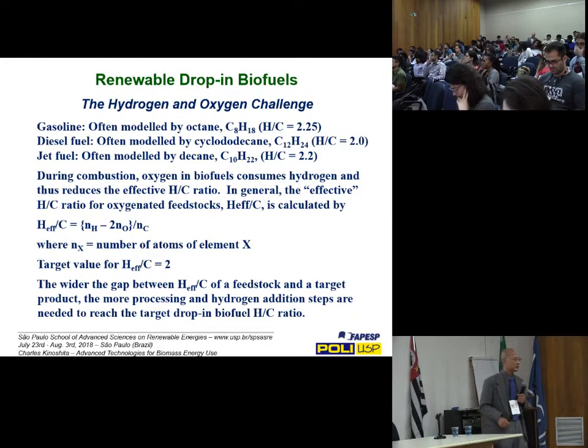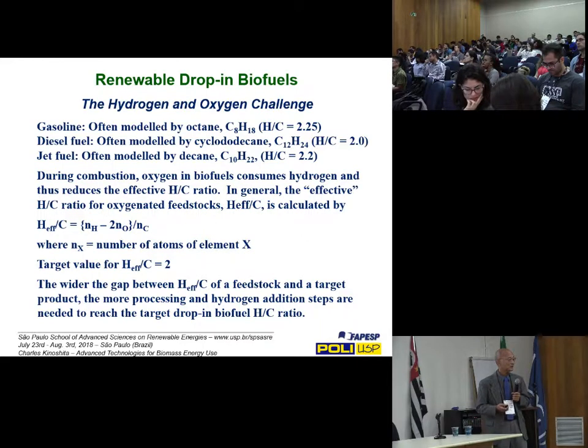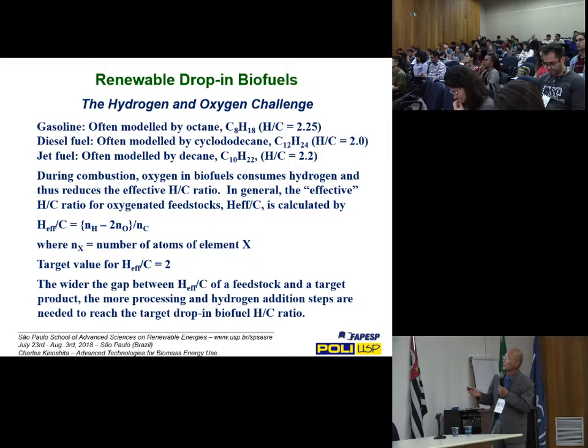Okay, now let me talk about the hydrogen and oxygen challenges. This is a real problem when it comes to drop-in fuels. Gasoline, in any chemical engineering or mechanical engineering system, we usually model as octane, which is C8H18. It has a hydrogen to carbon ratio, on an atom basis, of about 2.25. Diesel fuel I'll often model by cyclododecane, with a chemical formula of C12H24, which has a hydrogen to carbon ratio of 2.0. Jet fuel often is modeled by decane, C10H22, which has a hydrogen to carbon ratio of 2.2.